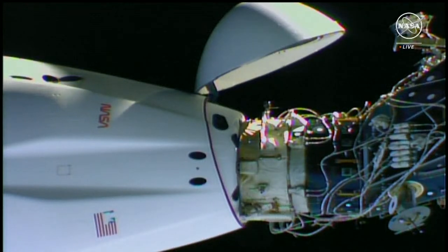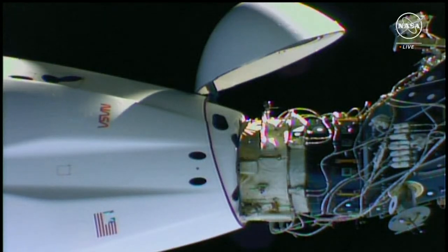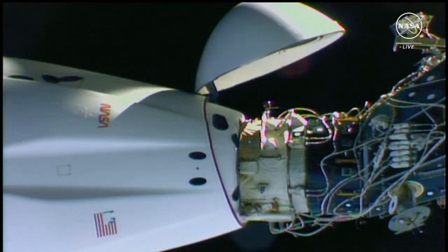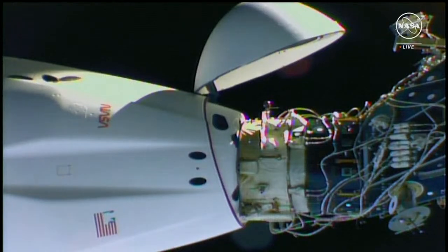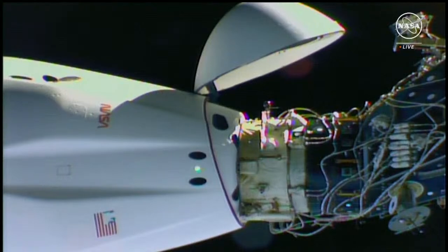And we're getting a great view of Dragon docked to the International Space Station, just moments away from the undocking command to be sent, about 50 seconds or so. Ten seconds until the command is sent. And the undocking sequence command has been sent.